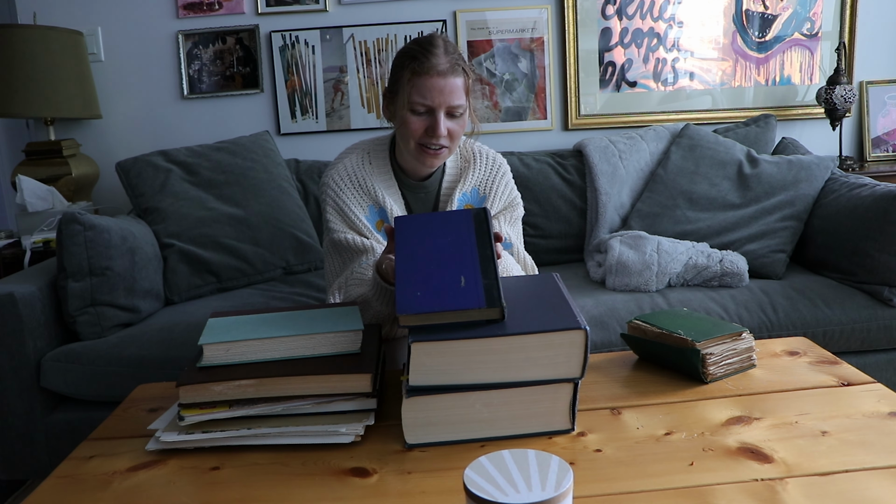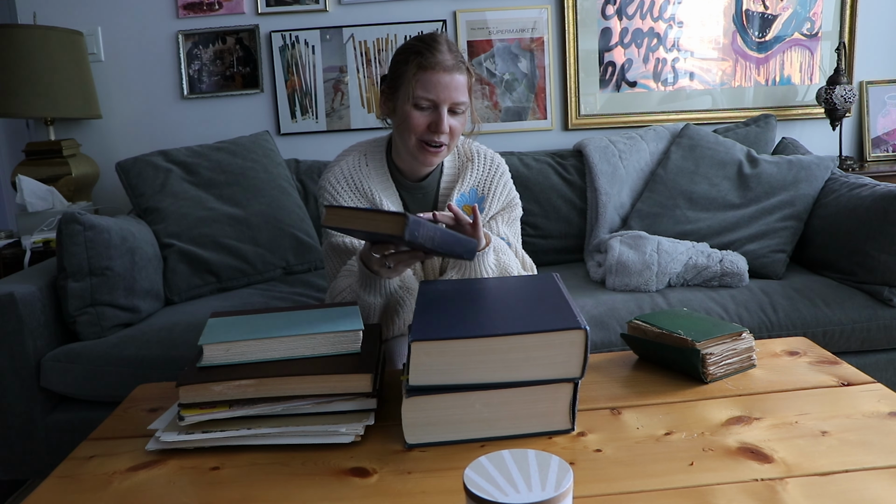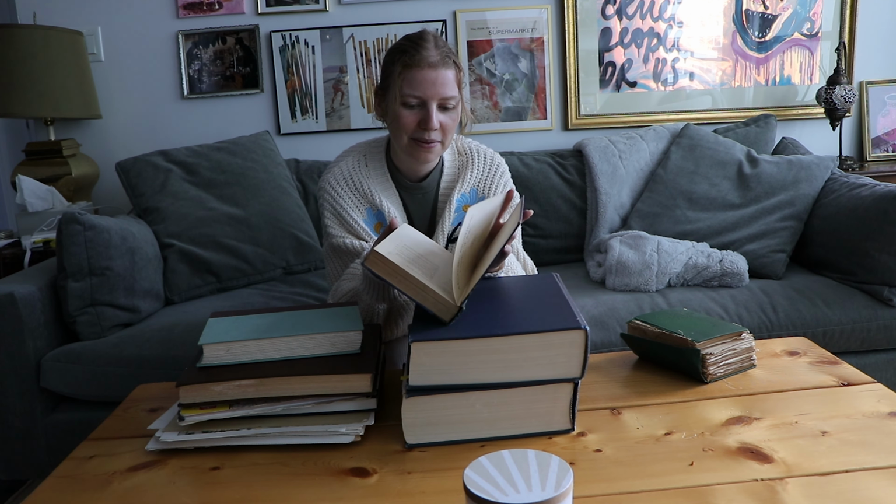And it actually says the Department of Civil Service on it. So I wonder if they took this from somewhere. It feels like a library book with the stamps and stuff inside of it.